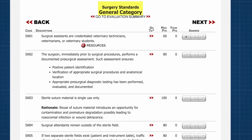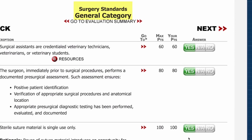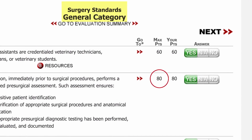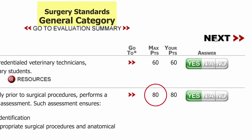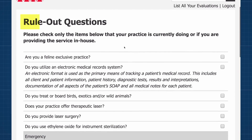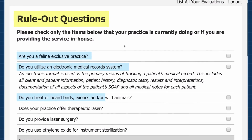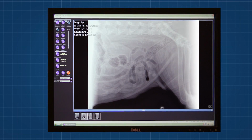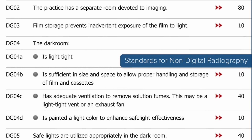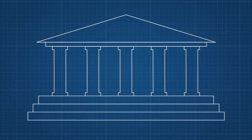Here's an example. As you can see, each standard has a certain number of points assigned to it. This gives practices the ability to choose the standards that best fits their practice type and philosophy. Additionally, AAHA uses a series of rule-out questions to further customize the standards to fit the individual needs of your practice. For example, if your practice uses digital radiography, all standards related to non-digital systems will be removed.